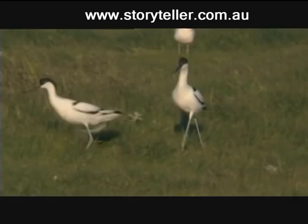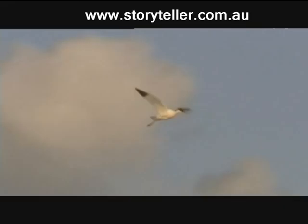Avocet numbers are on the decline throughout Europe. And without the relative calm and safety of the sand dunes on this military training area to breed and raise their brood in safety, there would be even greater pressure on their survival.